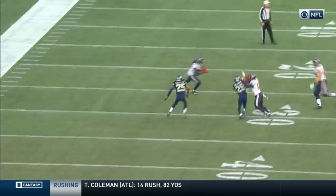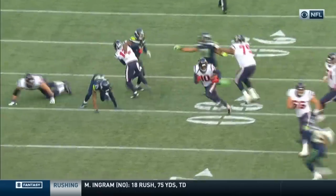Running. Well, look at the blocks out in front. You see the right guard and tackle. You see the slot receiver, Bruce Ellington. And then this is what you want if you're a Texans fan.